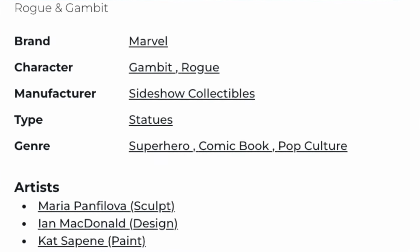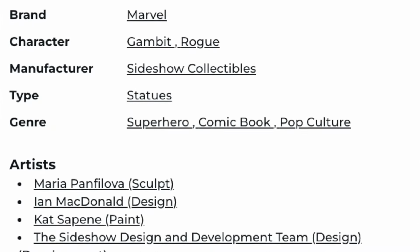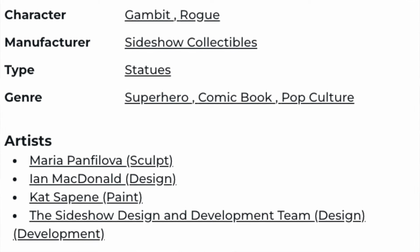Maria Panfilova on the sculpt. Shout out Maria, that's a new name for me. Ian McDonald on design, that's a familiar name. We got Kat Sapine on the paint and the rest of the Sideshow design and development team. All right, let's take a look at the pictures. That's why we're all here.